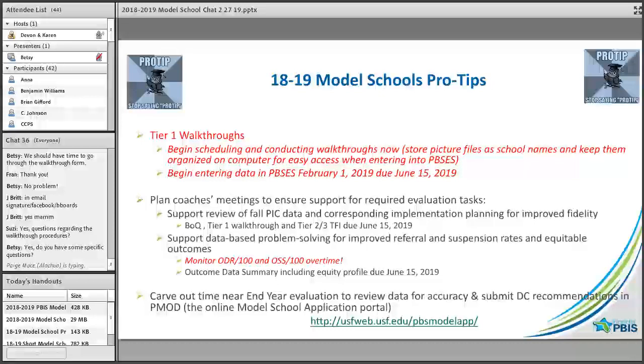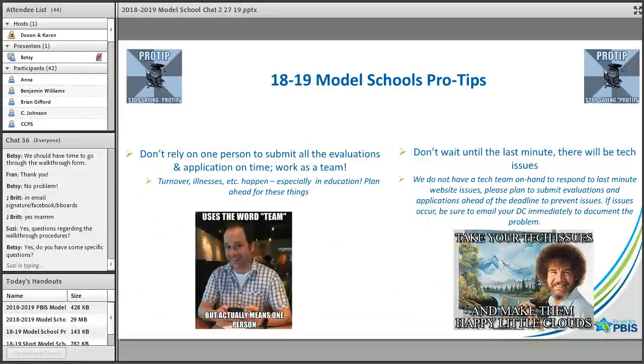One thing is we've seen schools wait until closer to the deadline, later in August, which is fine, but since you're awarded immediately, it's always nice to leave a really exhausting end of school year with some good news. So, if you can do it before everyone's out for summer, it's nice always to leave on a more positive note. And some other tips, making sure you're not relying on just one person.